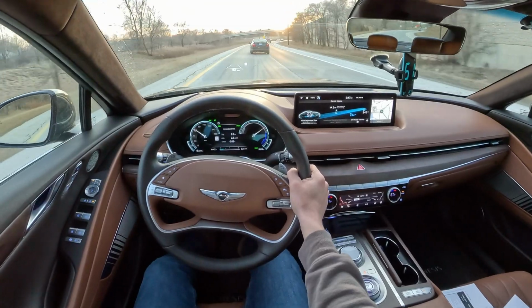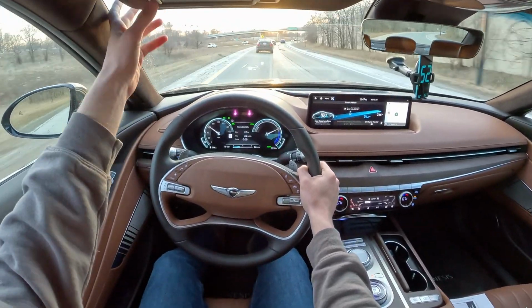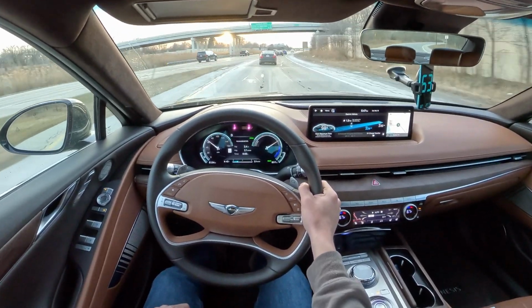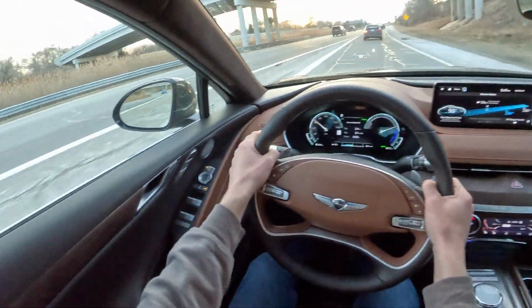Getting up to highway speed here. Pretty quiet car. I've appreciated driving this car around this week because it is nice and luxurious, nice and floaty.